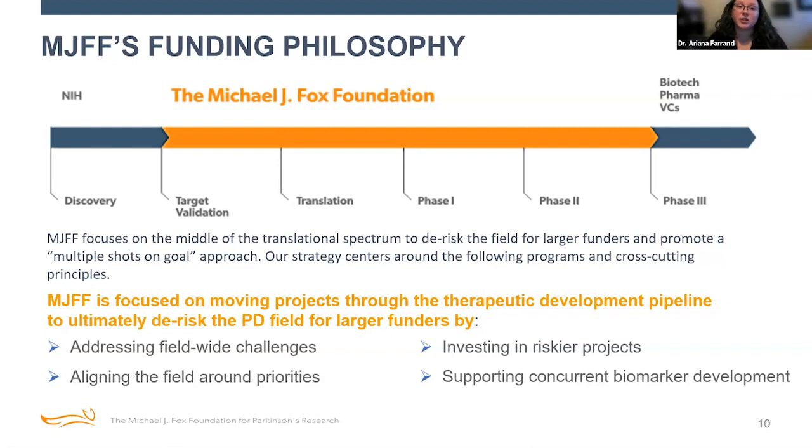But the Fox Foundation's funding efforts really focus in that middle section from target validation up through phase 2 clinical trials. And so we focus on this middle translational spectrum to de-risk the field for larger funders and to promote a multiple shots on goal approach. So our strategy centers around the following programs and cross-cutting principles.